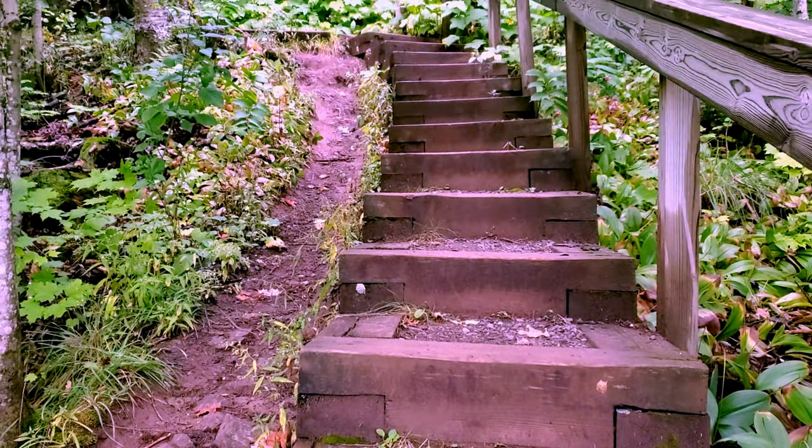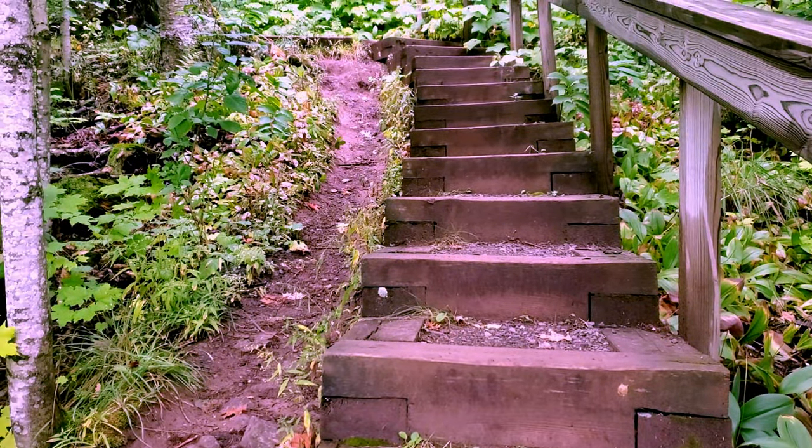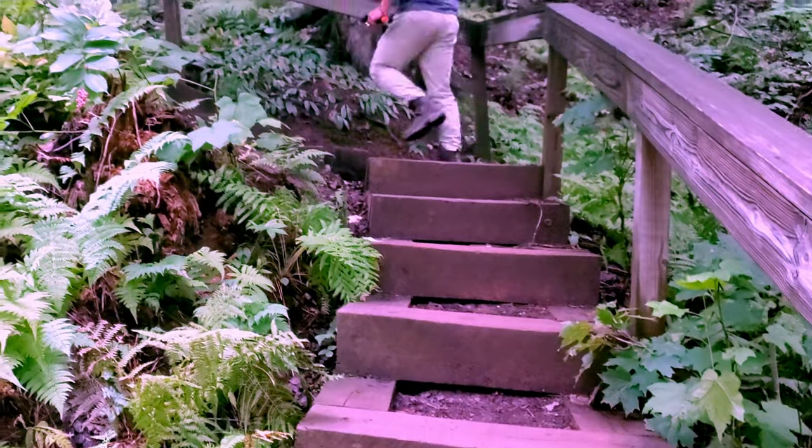Steps or so to get down to these falls, but you can get incredibly close to them. Very pretty sandstone falls. Going up is going to be interesting. Just really keep that in mind if you come here. The steps are on an angle and very steep and very uneven.